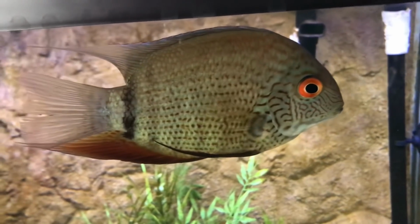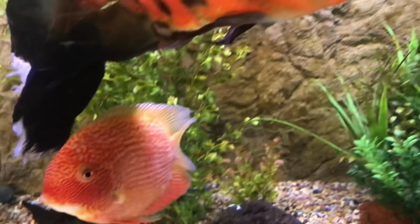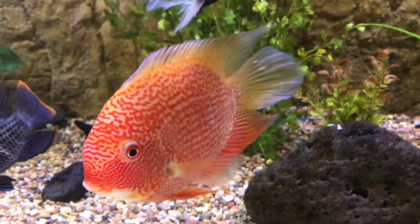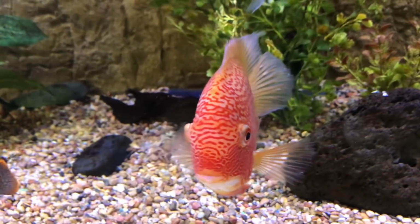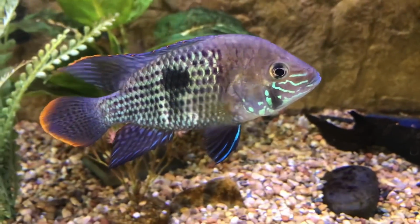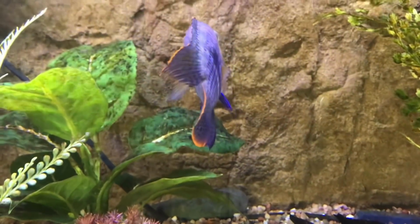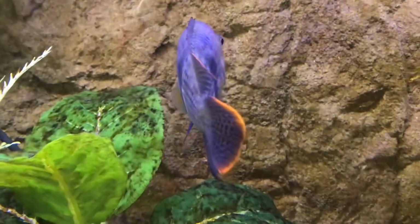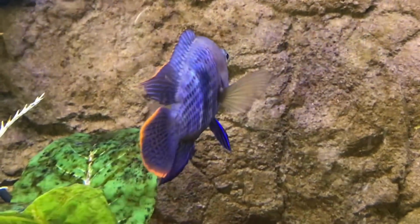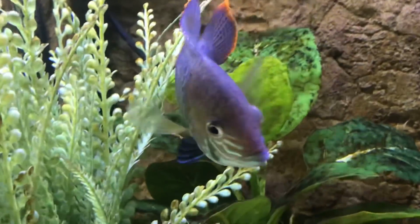Look at him, huh? What's up? This is Robert Van Winkle, aka Vanilla Ice. We have my beautiful red spotted Severum. Look at him. Gorgeous, right? This is Redbone. And then we have Green Terror. Look at him, huh? His name is JJ. The J stands for Jason and Jeff, two brothers that own Aquarium and Reptile Depot. Named him after them. They actually gifted me this beautiful Green Terror.